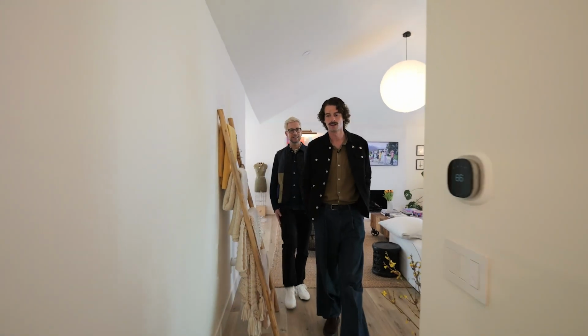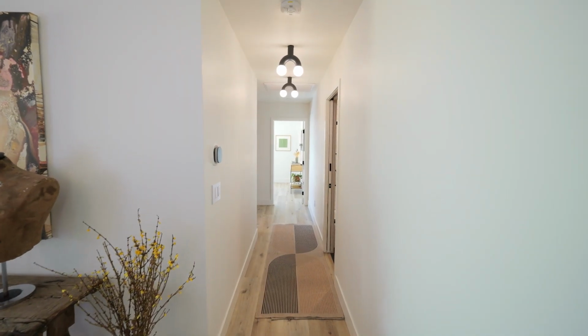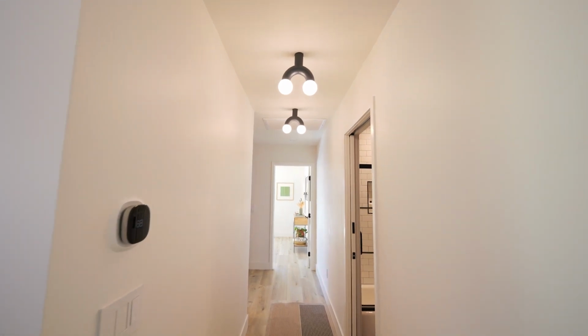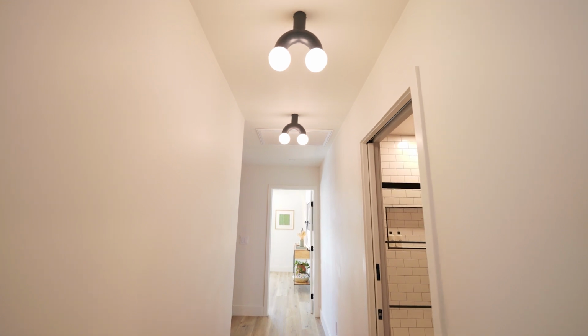All right, transitioning into our hallway. So right here, again, we don't like the big lights. So we instead had these cool, kind of funky surface mounts. And so we're like, let's just install those. Why not do those? Yep. And so we just think they're kind of fun and funky. And then right here is our guest bathroom.